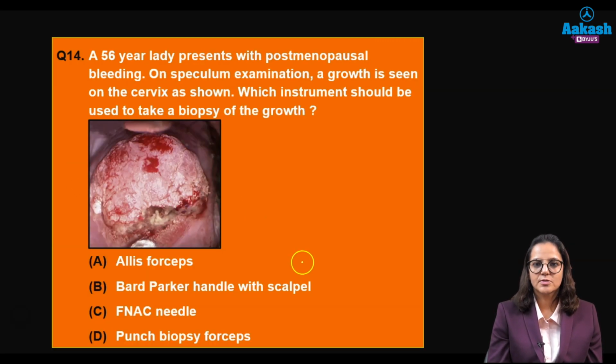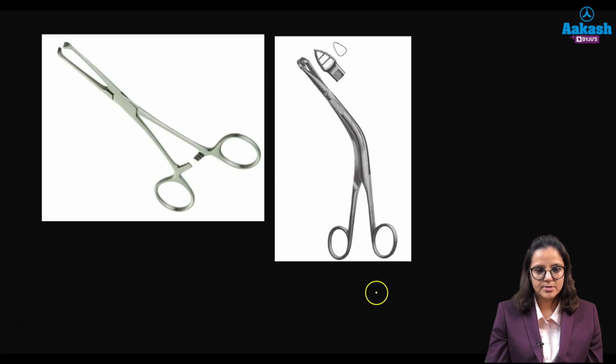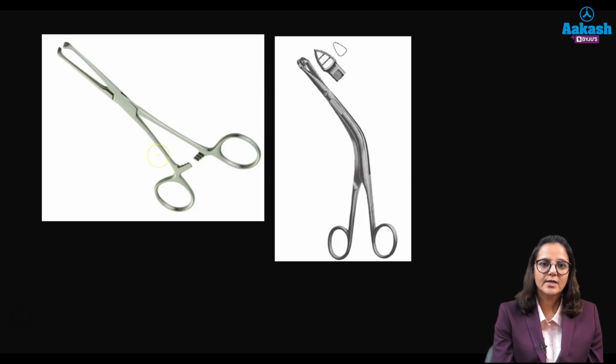A 56-year-old postmenopausal woman has come with the growth on the cervix. Which instrument is used to take the biopsy? Okay. Now let's go through the options. This is the Alice forceps. Will you be able to take a biopsy with this? No. This is a punch biopsy forceps.